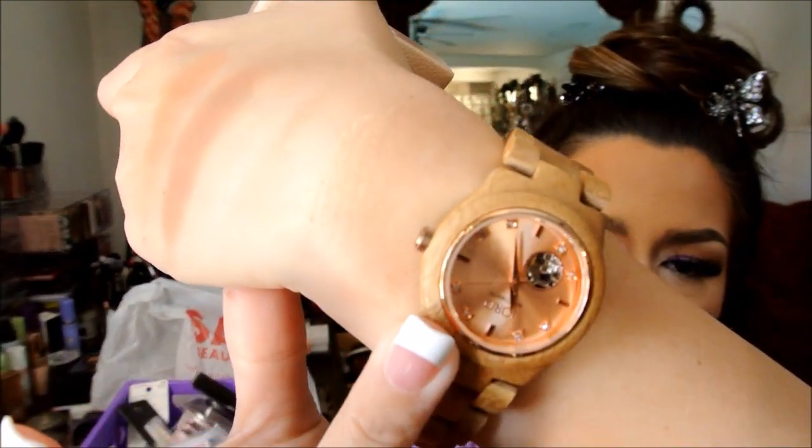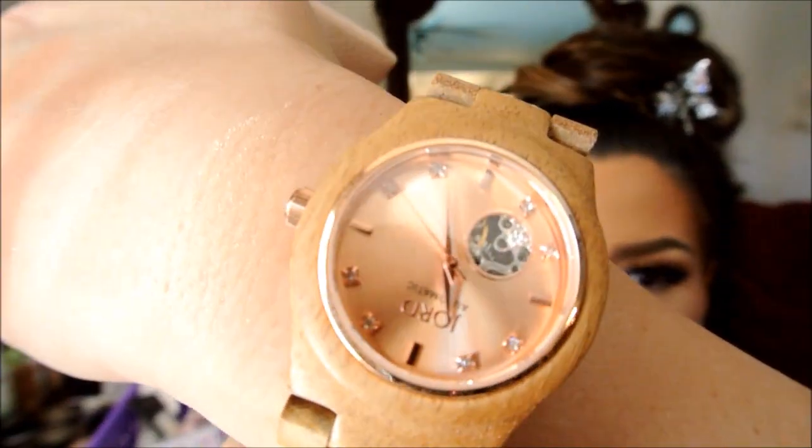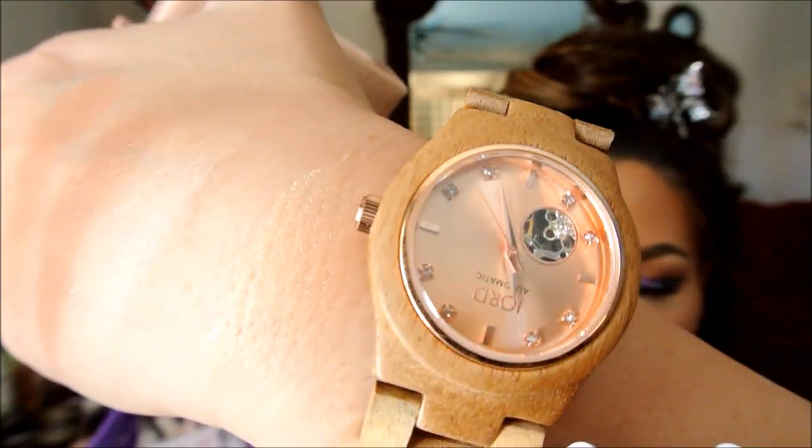This watch I'm wearing by the brand Jard, by the way, was sent to me. These watches are so beautiful. Let me give you guys a close-up, but it does have little diamonds inside. I love the rose gold detail on the inside. I love wearing jewelry and watches that are different and unique, and this watch is definitely unique. I haven't seen a watch that is made out of wood for the band. So this is beautiful, just stunning.